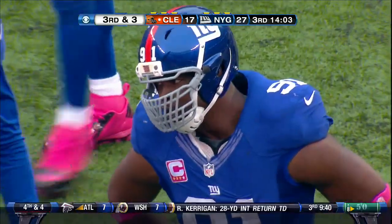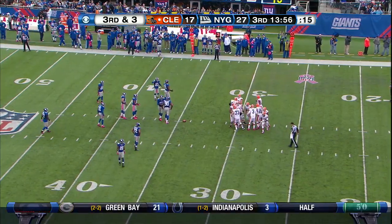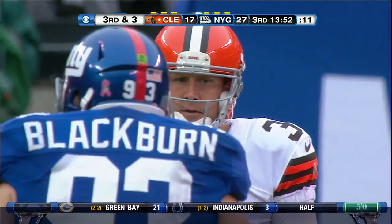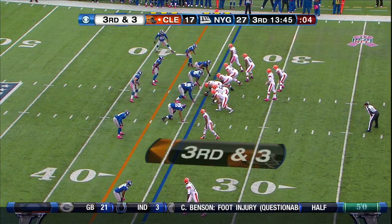Well, they set the bar pretty high for themselves. And, you know, they came into this game with 8 sacks in the first 4 games, and only 5.5 of those were by the defensive line, and they just expect more than that. And third and 3. And there are no sacks in this game so far by either team.